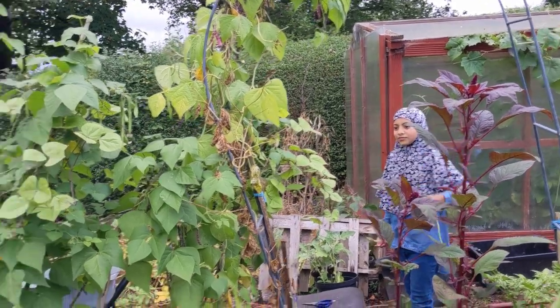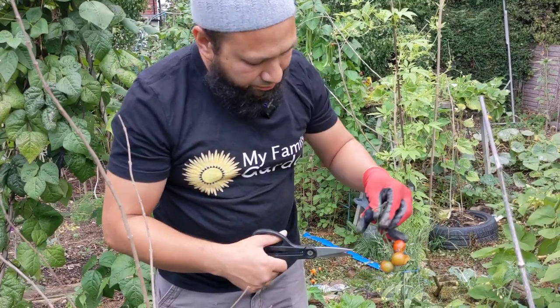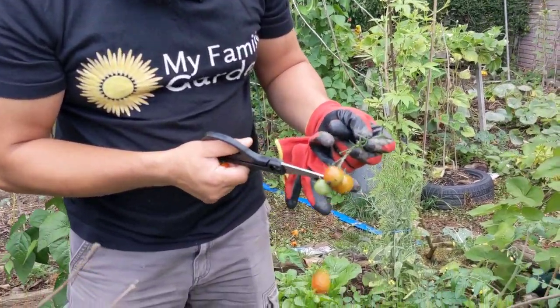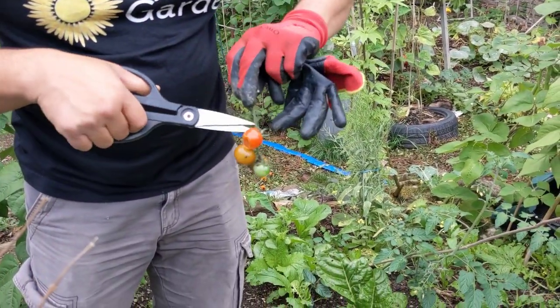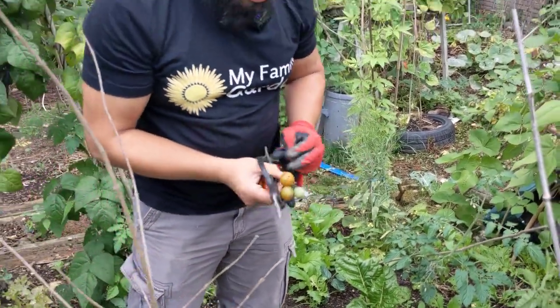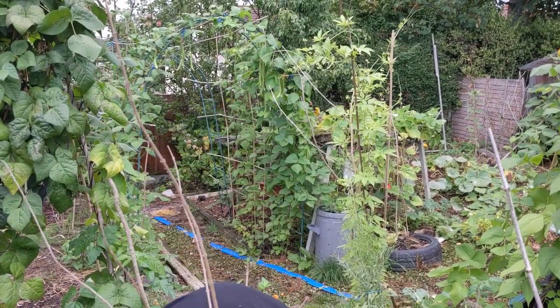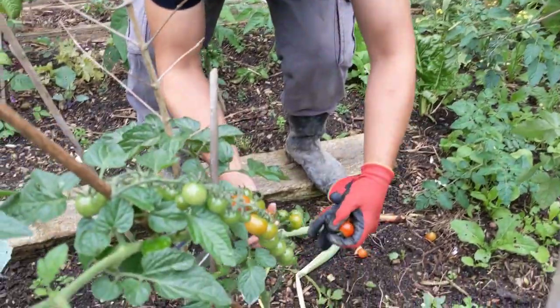Oh, that's really disappointing. The slugs have finished that off pretty much. So that guy's gone. That's gone. Oh, it's all gone. There are horrible little slugs as well. That one's okay. Yeah, any red ones you see, pick them all.